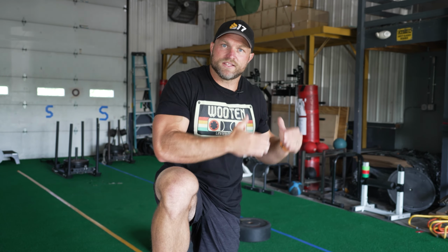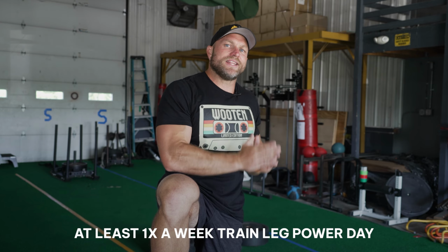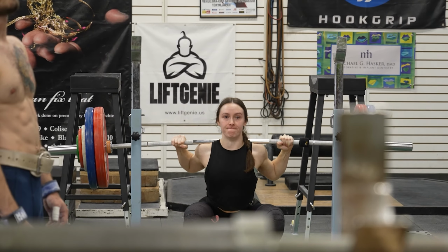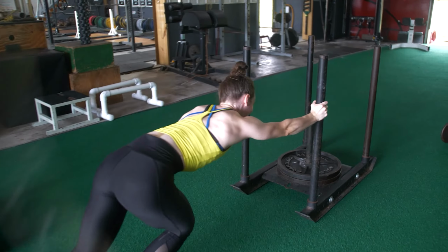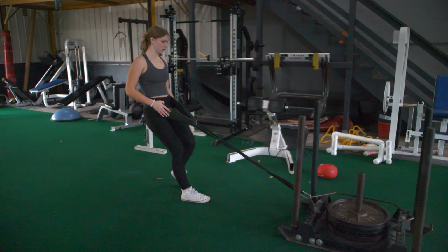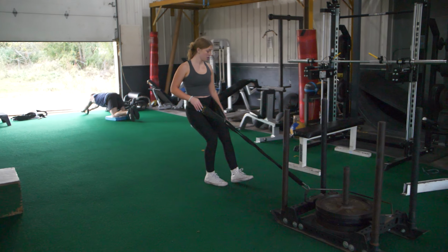So going back to this leg-based training, at least once a week, train that leg power day, okay? Back squats, using walking lunges, using dumbbell step-ups, executing sled pushes or sled pulls. These are all fantastic leg resistance-based training exercises that will improve your strength, maintain your health, increase your joint integrity, and ultimately help you pass that physical test.